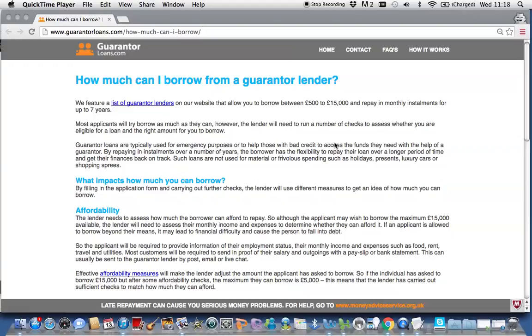We feature a number of guarantor lenders on our website that offer loans starting from £500 up to £15,000. During the application process, every lender will run a number of checks to assess whether you are right for their loan and, of course, how much you can borrow.